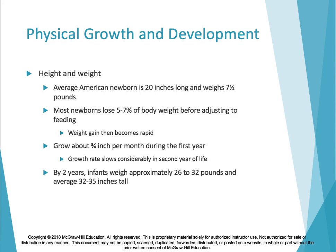But at first, newborns lose weight. They have to adjust to feeding. Basically, the whole family dynamic has to adjust to this baby eating every couple of hours. And the infant has to adjust to eating versus being fed through just being in the mother's tummy, right?